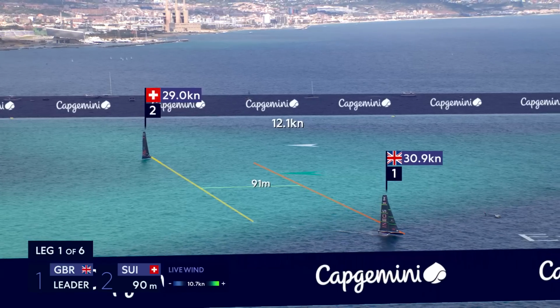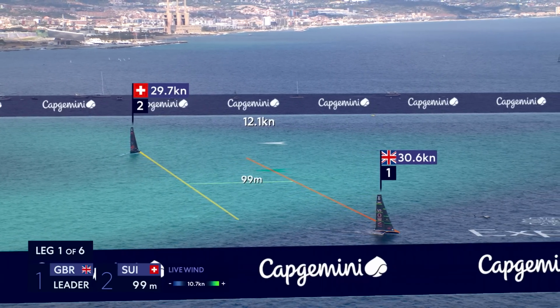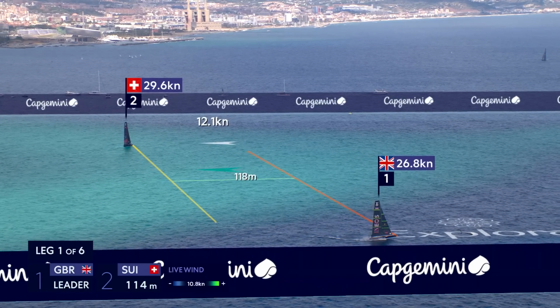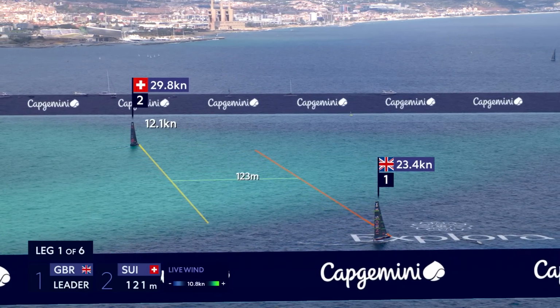Stand by. This is the race committee. We are moving the leeward gate, shifting the course axis to 090. Okay.